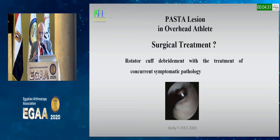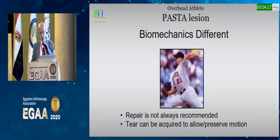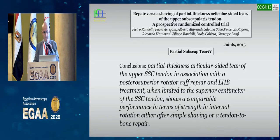Rotator cuff debridement with treatment of the concurrent symptomatic pathology is important, because in this patient the biomechanics are different. Repair is not always recommended, and the tear can be accepted to allow or preserve the motion that is needed for that specific gesture.